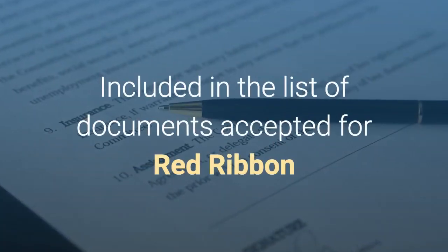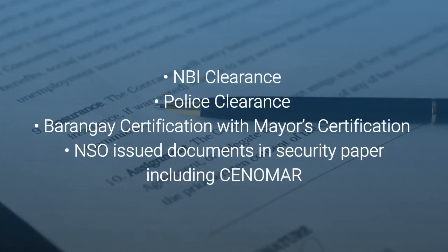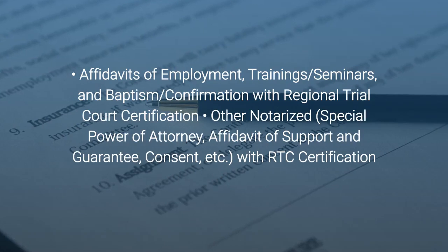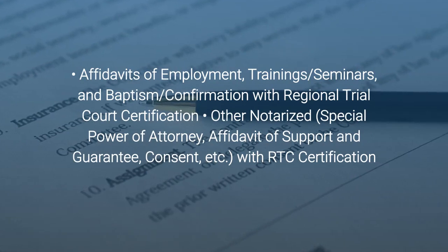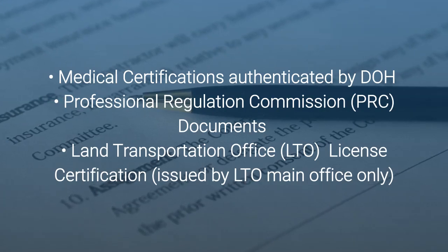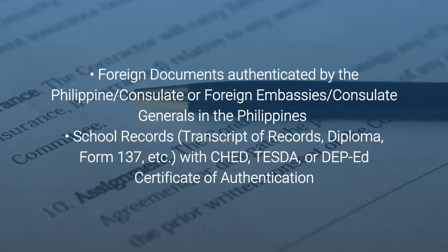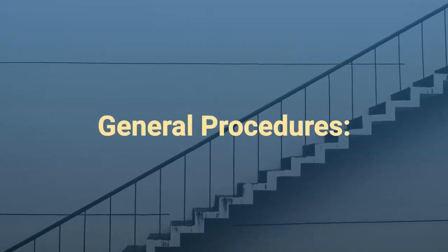Included in the list of documents accepted for red ribbon or authentication and validation are NBI clearance, police clearance, barangay certification with mayor certification, NSO, affidavit of employment, trainings, seminar, and baptism confirmation with Regional Trial Court (RTC) certification, other notarized government documents, medical certification by the Department of Health, Professional Regulation Commission (PRC) documents, Land Transportation Office license certification, foreign documents, and school records.